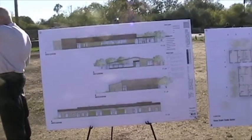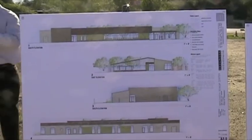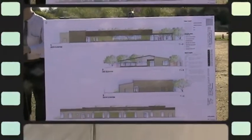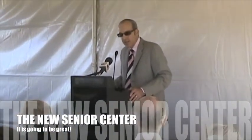This is Glen Canyon Vista Neighborhood Association, the view of the new Senior Center, November 3rd, 2010. The Helen Drake Senior Center.